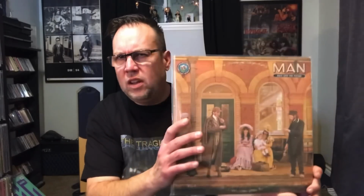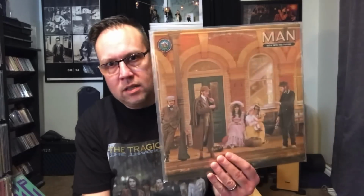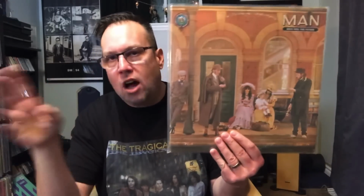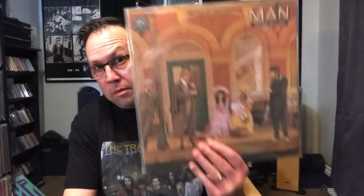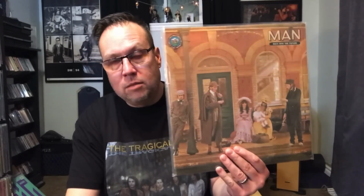Man, Back to the Future. I think I found this one not that long ago too. So I think this might be a duplicate copy. I gotta stop doing that. I gotta stop picking up duplicates, and that's where the purging comes in. You kind of get a handle on what you actually own. But man, great progressive rock band. Some people might dispute that tag, but good album. Man, they have some really good albums. I should probably talk about them in some other video, but really good.